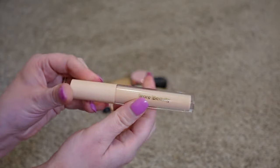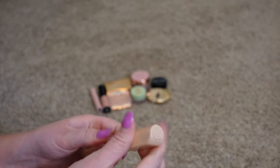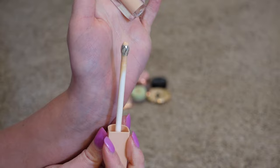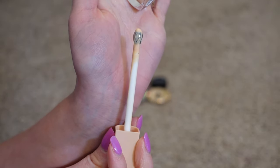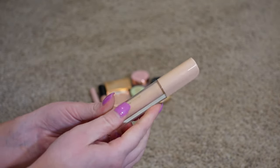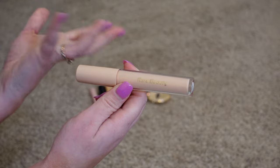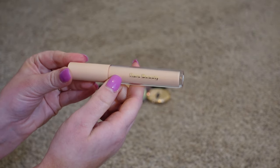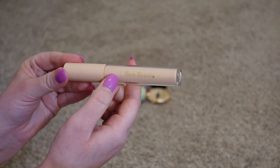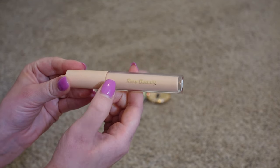All right, so then we've got the Rare Beauty Under Eye Brightener. This is in light medium. And I know this went viral on TikTok. I think the applicator is so creative, because if you're tired, the idea is that the metal would cool down your under eyes. I wanted to love this because I love Selena Gomez and I generally love Rare Beauty as a brand, but I don't. I think it made my under eyes look worse, like I had worse under eye circles than I actually did. So I'm gonna declutter this. Maybe somebody else would like it.